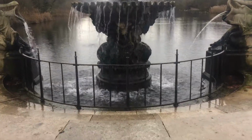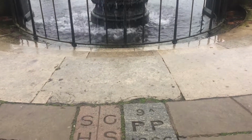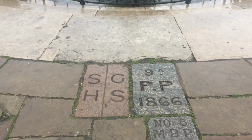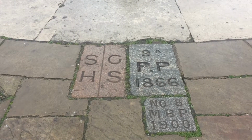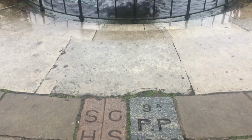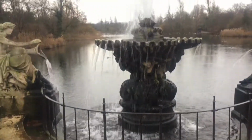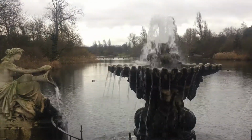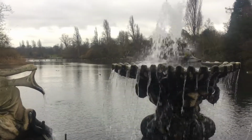Today it's not raining at the moment, but it looks rainy. If you look, you can see the PP 1866, that's the Paddington Parish boundary stone. I believe that's what that is. 1866. You're on the water there.